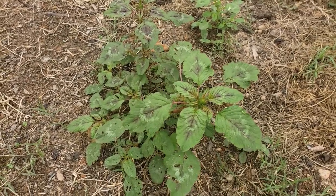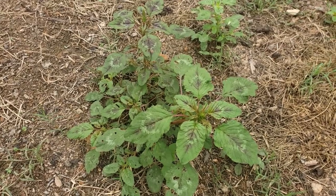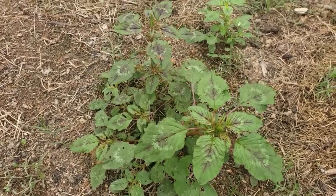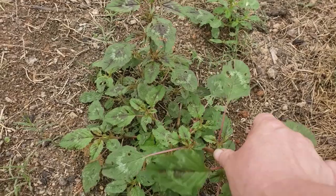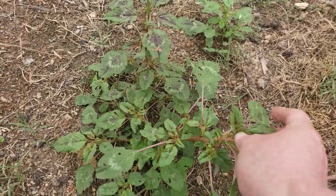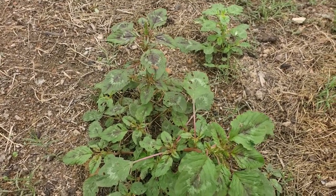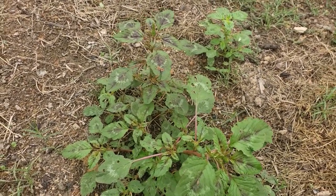By the way, if anybody knows what this is, can you please tell me? I used cow manure this year, put it all over my garden, and it brought this weed in. I don't know if you can see it well, but it is covered in spikes. It is a nasty, awful plant, and I hate pulling it. But I don't know what it is. I can't figure it out at all.